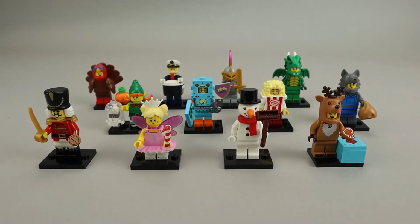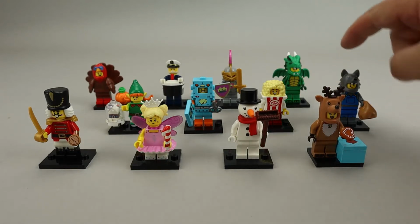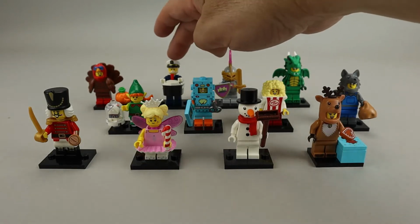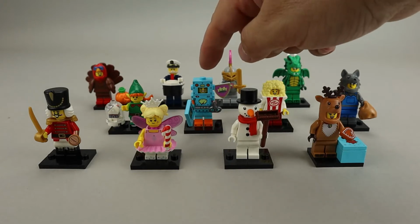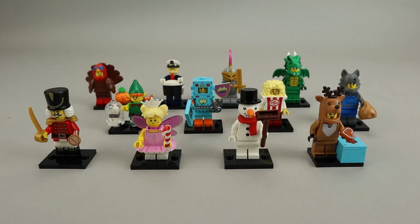This series is dominated by costumed characters. So you see people like the reindeer here, the werewolf, the dragon, knight. Here's our yacht captain, a turkey, a cardboard robot, and a popcorn guy. And in fact, this snowman is a costume as well. We'll show you that here in a few minutes.